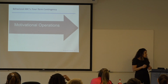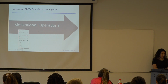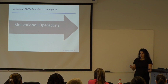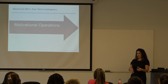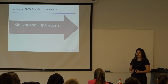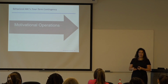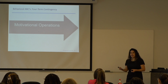So when we talk about motivational operations, it's important to think about how this applies to food. A motivational operation is the background, setting the stage for what happens in a behavior. For example, if I just ran a marathon, water is going to be very salient to me. I'm going to want a lot of water. If I'm in the middle of the desert, water is something I am motivated to gain access to. If I just drank a gallon of water, my motivation to drink water is going to be decreased.